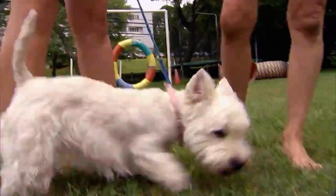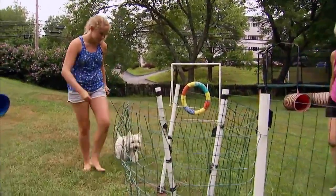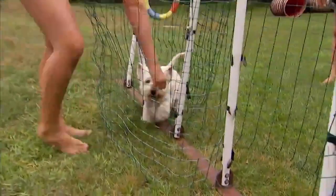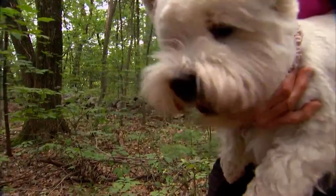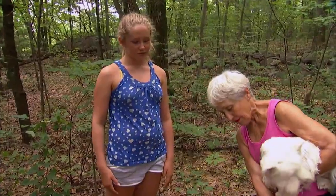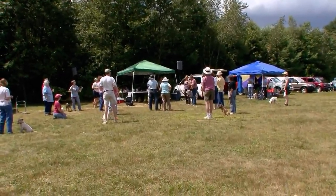Kendall and her grandmother, Nancy, are training Kendall's Westie, Chloe, for the upcoming Earth Dog competition. Kendall hopes to impress Grandma, who happens to be a legendary Earth Dog trainer. She wants to back away and work further back in the tunnel. She's not working close.